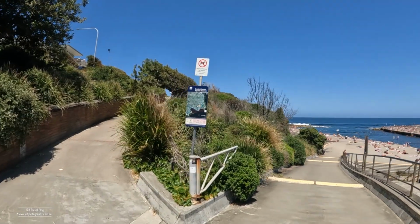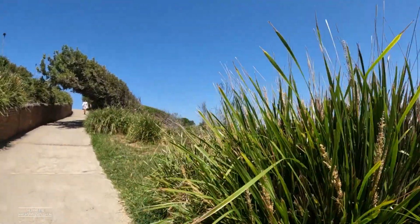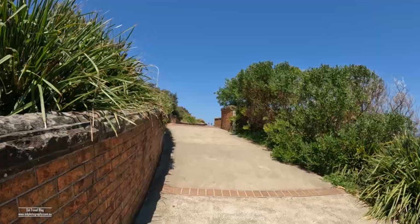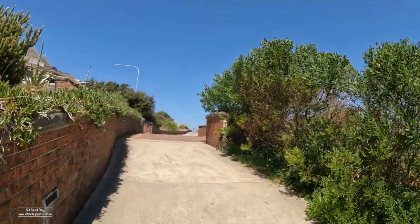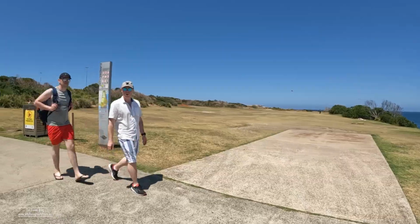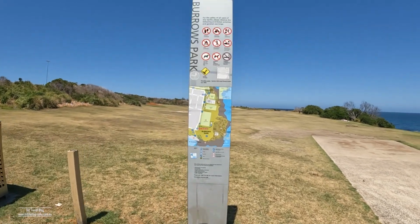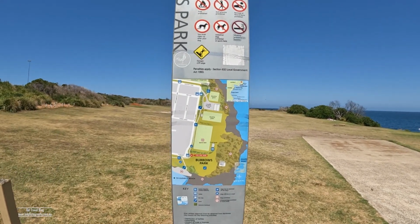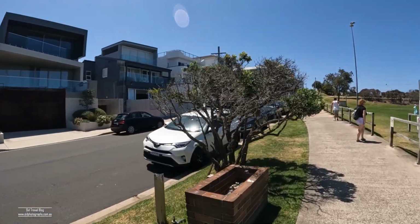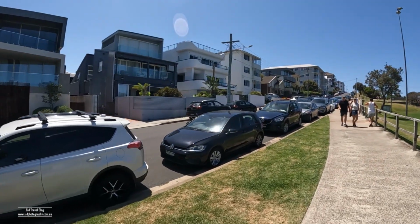Okay, so from Clovelly Beach it starts going up and it will head towards one of the most famous cemeteries you can see in Sydney. While you are walking on this track, you can actually see some of the most expensive houses in Sydney too.